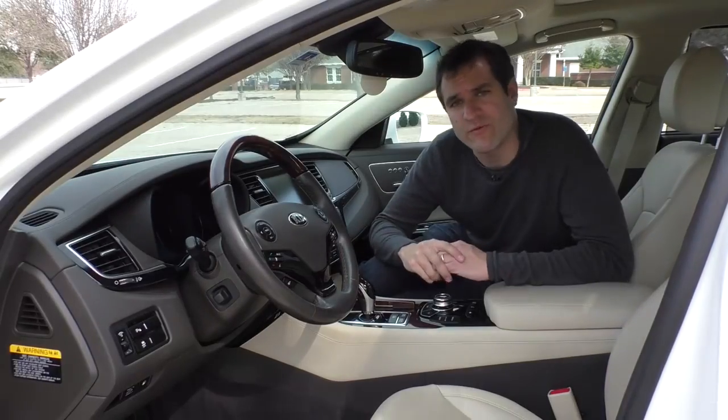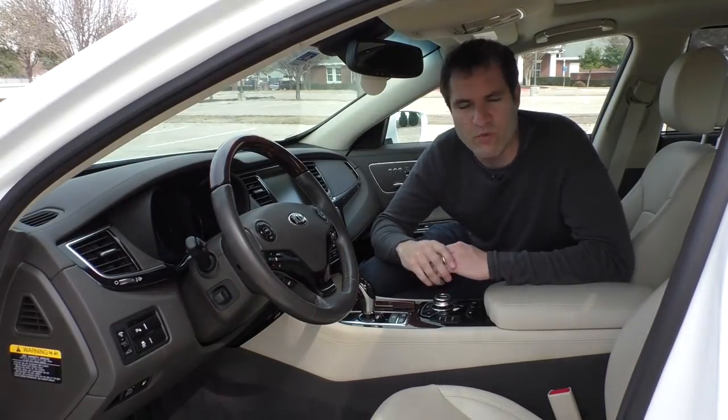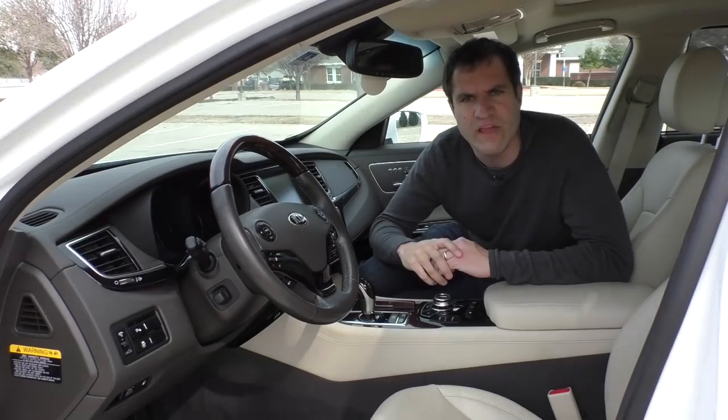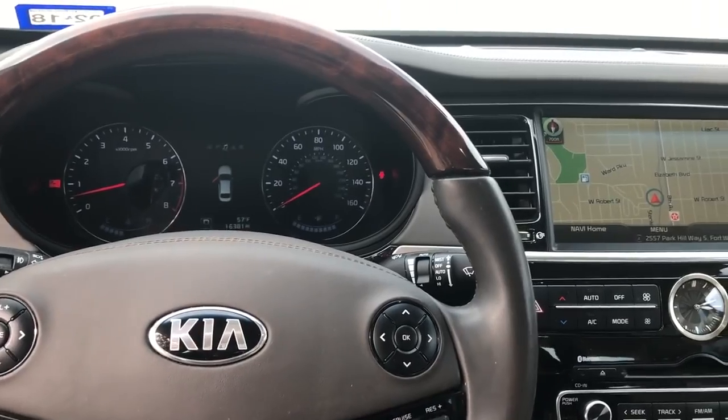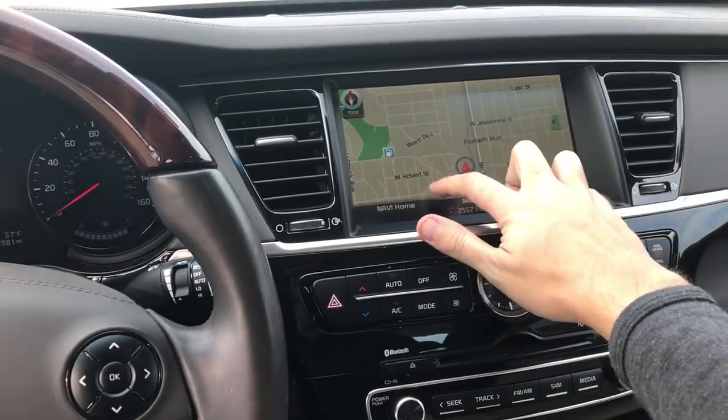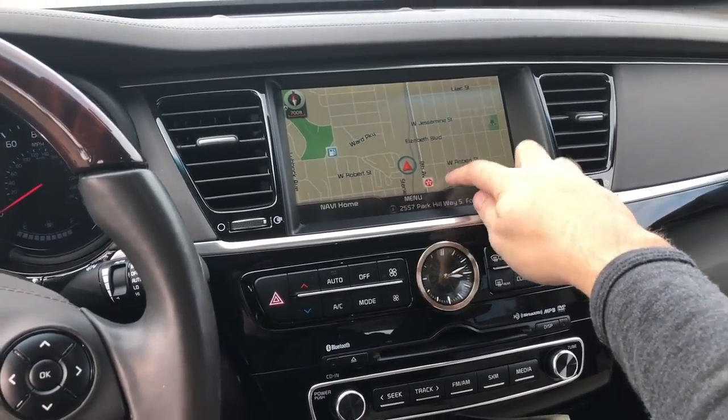Next up, another interesting control in this car, that would be the center screen. Now, if you look at where the center screen is placed, you can see it looks like it should be a touch screen. It's within reach of the driver. It'd be easy to press, but it isn't. Instead, it's controlled with a series of little buttons in the center console.